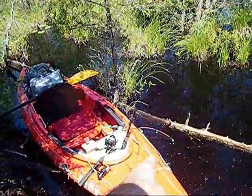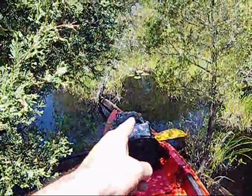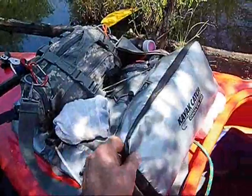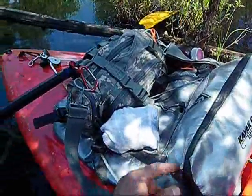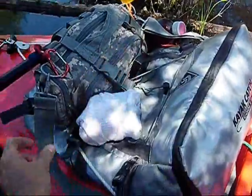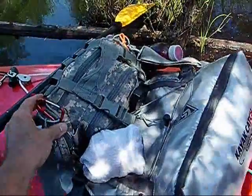I've got rigging on the front of the yak to hold down a catch cooler. I did bring a catch cooler for the back. It's strapped down, and a deployment bag. See the way I have this rigged? The catch cooler is strapped down real tight, my deployment bag is actually strapped to the catch cooler and the rigging that the catch cooler is strapped to. So it's not going anywhere.